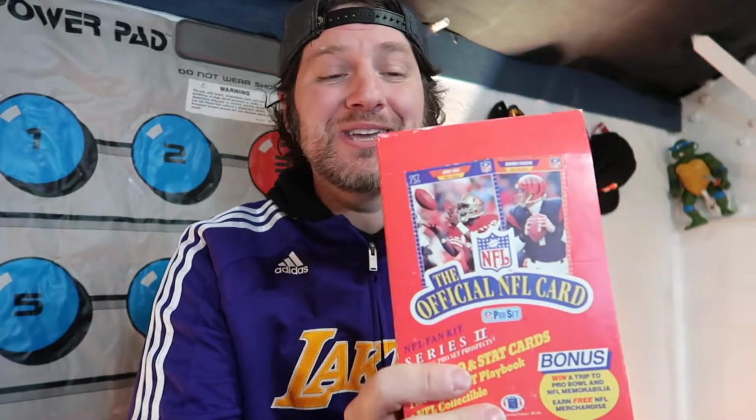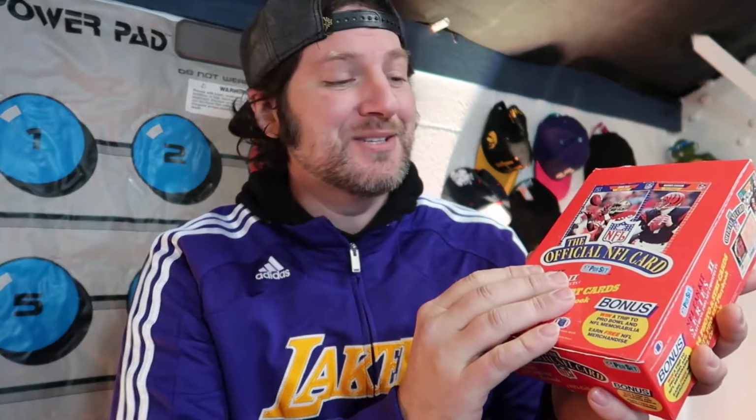The other cold call where they shipped these were these Pro Set 1989. These were the Series 2. This has the Troy Aikman and the Barry Sanders rookie cards in PSA 10. They go for really good money. So these boxes were really affordable very recently. Even now, I'm sure you could probably buy a few of them for between $50 to $100.